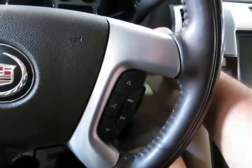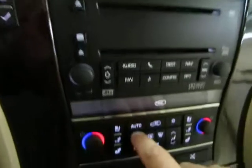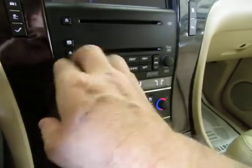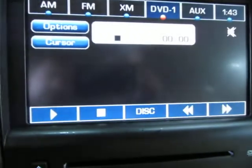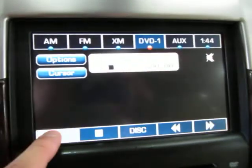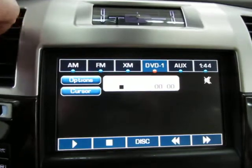All right, let's turn it on here. And let's get the air conditioning on here, and put the temperature a little lower because it's very warm outside today. All right, now we're loading the movie. We have a movie playing back there, so you can see the DVD player. Let's give it a second here. Let me get that air conditioning facing me.